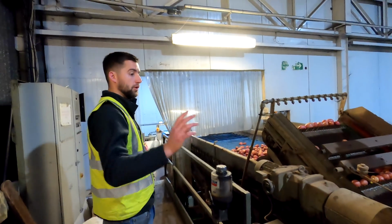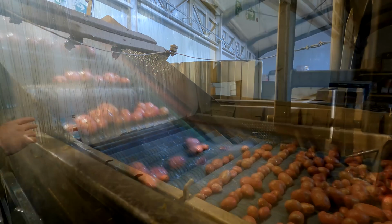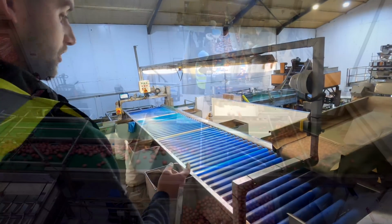As the spuds come through the washer, they're brought up our elevator belt to take off any excess dirty water. They're brought over a sponge table, which just takes off excess water as they move through the pack house. You don't really want water carrying into your packing machines. They transfer over the grading table.